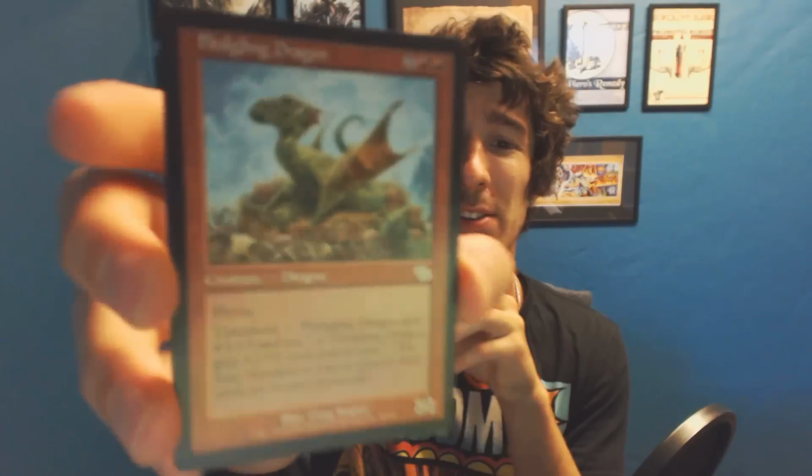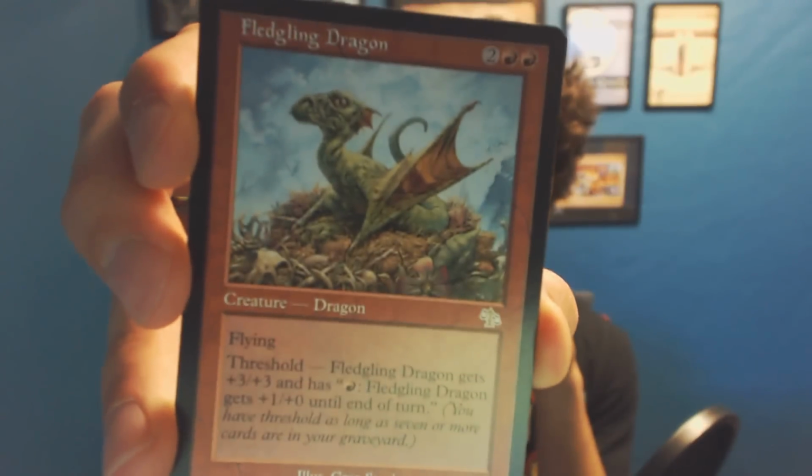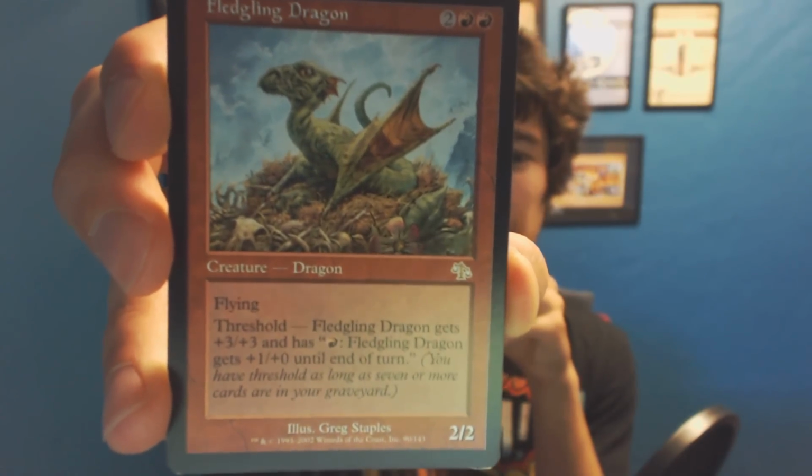This is such a cool card. Hold on. Fledgling Dragon. So, it's got Threshold on it. Now, once again, can't remember what Threshold is. But I remember it being a really cool card. And it is flying. So, there you go. See, I have figured it out. You just hold it really close and then pull it back. That's a cool rare. Now, an even cooler rare. Kamal Pit Fighter.